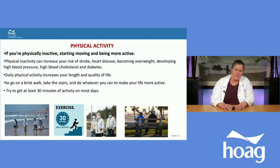Physical activity. The weather is beautiful out there today, and it's getting warmer and sunnier, so let's all get outside and get active, right? When you're at home and sitting around, and I know we've all been isolated with COVID, but grab your mask and get out there and take a walk.